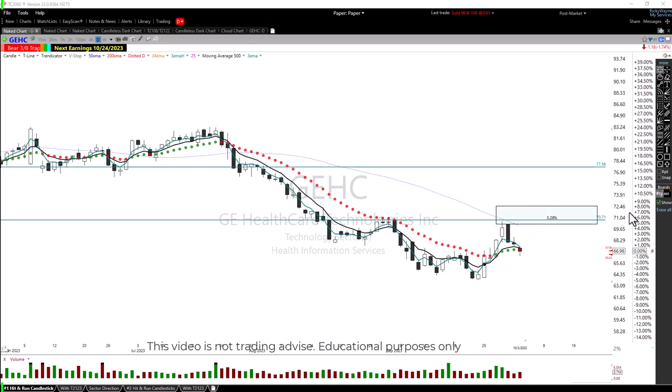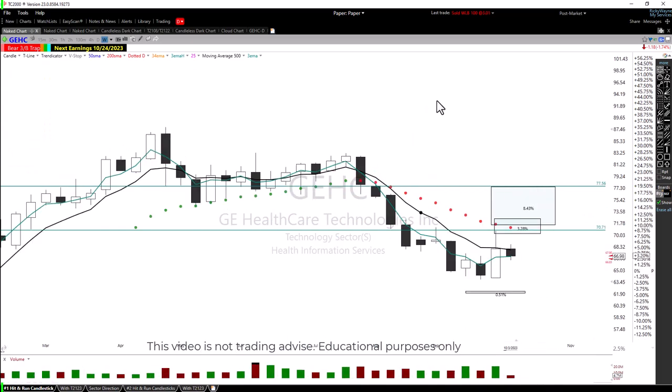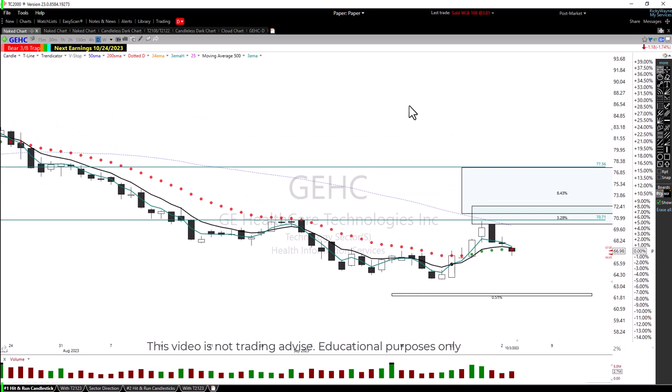And now, what I'm going to do with an entry, let's say approximately, whoa, I don't know what I did there. Let's do that again. With an entry approximately right there at the bottom, at that middle line, I'm going to be looking for an 8.5% trade on this. And that's exactly how I would trade it. For fun, let's go look at that weekly chart. Yeah, I like that. Anyway, that's exactly how I would trade that chart. Nice chart, by the way.